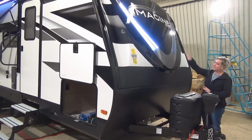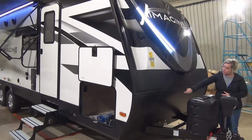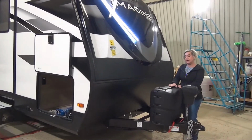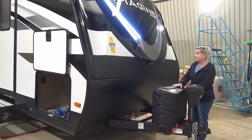Beautiful molded cap. This is a painted cap. LED lights on the nose cone. We've got the stone guard, 20-pound bottles. These are great if you do a propane exchange, so that's why they've gone to the 20-pound bottles.